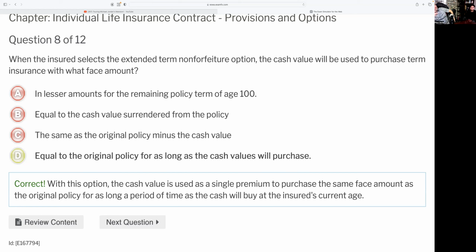So the extended term non-forfeiture option is going to use the cash value to pay for a term policy with the same coverage amount. It was going to end at age 100 if they kept making payments, but since they're not going to make payments, they're going to use the cash value as the form of payment. Eventually, the cash value is going to run out, right? It's going to end, and when the cash value is over, it's going to be before the age of 100.